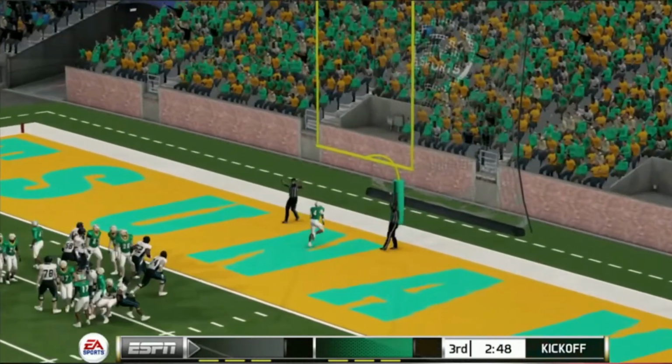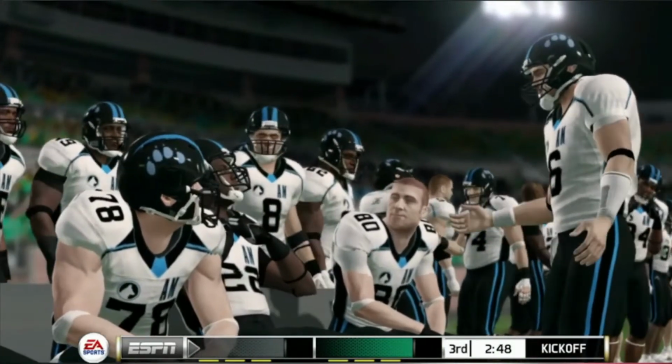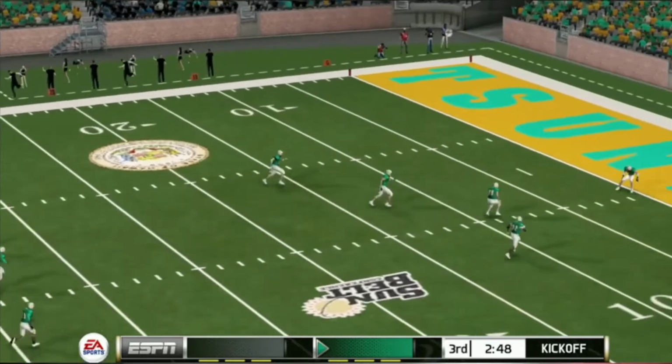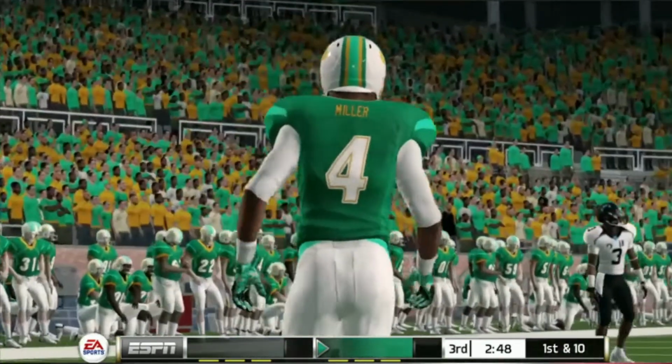He makes the PAT. A quick two-play, 69-yard drive, and it's good for 7 points. I think the thing, Brad, that I'm seeing is the quarterback's taking advantage of some one-on-one opportunities on the outside for some big plays for this offense. And it goes into the end zone, down for a touchback.